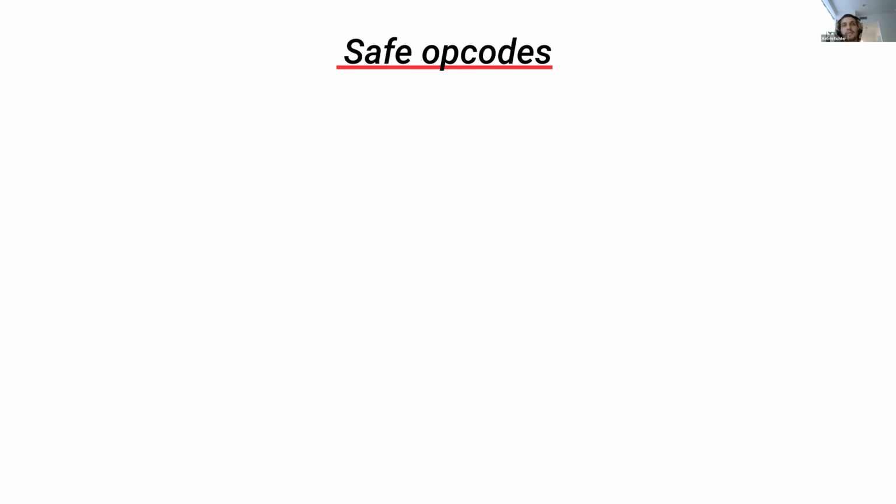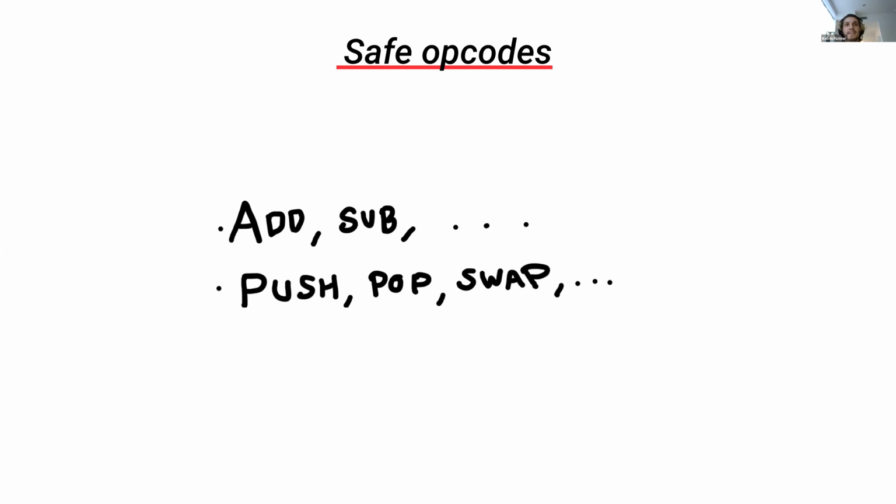So what are the opcodes that we don't really care about? The safe opcodes that we don't have to worry about? Basically the pure opcodes. So add, subtract, push, pop, the stack opcodes, mload, mstore. These things don't have anything to do with modifying the state.